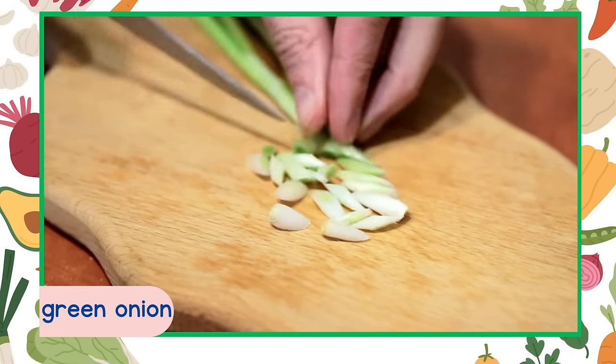Hi kids, it's time to learn with Miss Kaye. Today we are going to learn about first 100 foods. So we are going to learn words about foods. Are you ready? Come and learn with Miss Kaye.